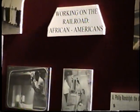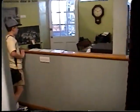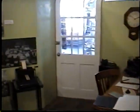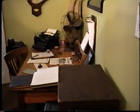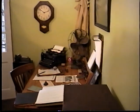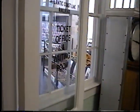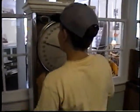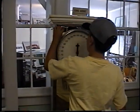Here's a display of what the station master's desk and all that would be. And dispatchers. The telegraphs. That old typewriter. Sort of like ours. Isn't this supposed to be like an inside of the station? Wait a minute. They'd have a scale like this in a depot, you think? It's still active from when you were on it before? Okay, yeah, there you go.